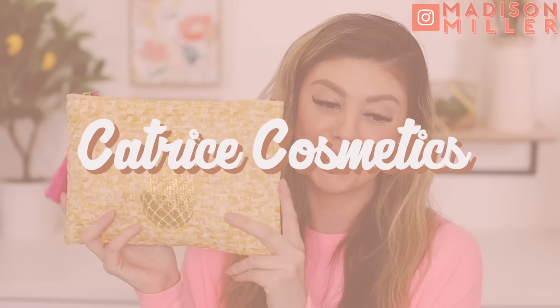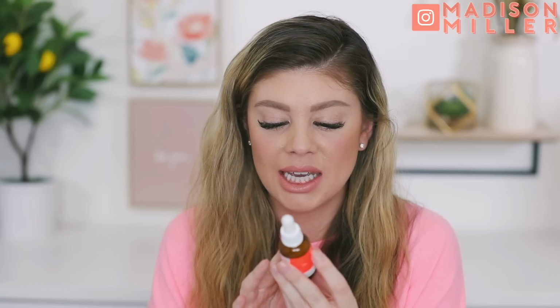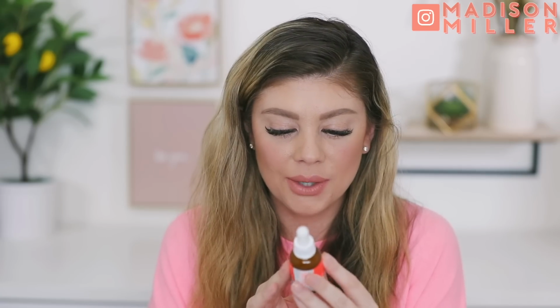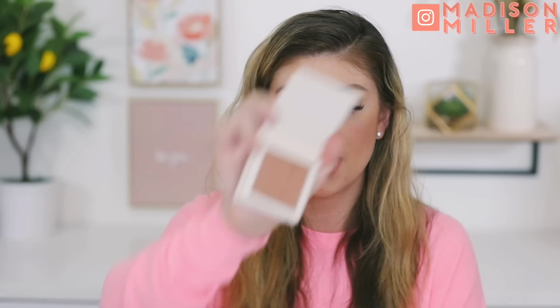All right, you guys, so last but not least, we have a package from Catrice Cosmetics, and they sent over this really cute bag. It's kind of like a straw bag, and then it has a gold foiled pineapple on it, which is really cute, and then also the tassel. So let's open this up. So they sent over this Glow Booster Serum. It's a vitamin complex. It's got antioxidant-rich vitamin C, vitamin E, vitamin B3. Ooh, those are good vitamins to have there. So there's that. We also have the Sungasm Illuminizing Bronzer right here, which is really pretty. Cannot wait to use that.